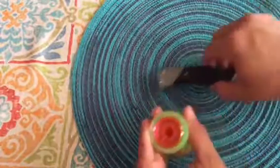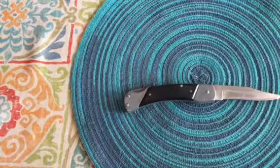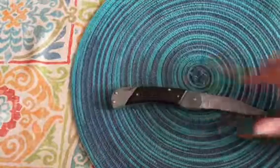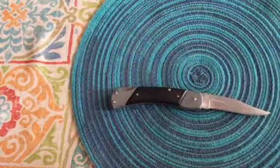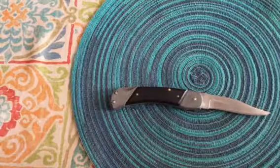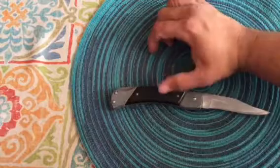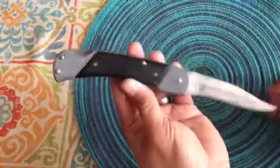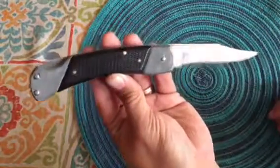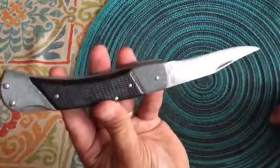And that brings me to my next item. This particular item is very interesting. I've never seen one like it. This is a knife, obviously. It's a lock-back design knife, kind of like a Buck-style knife, and it has a very heavy-duty plastic handle with brass rivets. Now, this knife has seen some sharpening. It has been sharpened quite a bit.